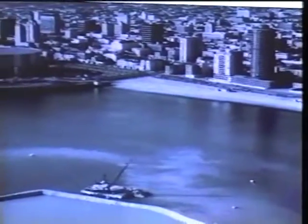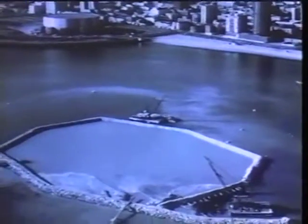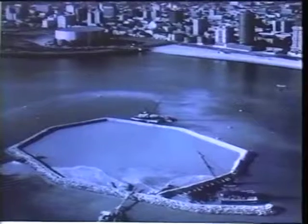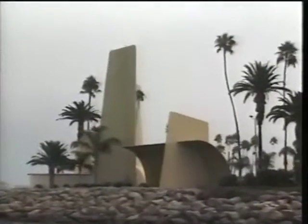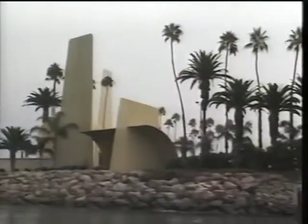Now, 3 of the islands are 10 acres each. Island Freeman's a little bit larger. And they were built at a cost of $2 million each? Approximately $2 million each, just to construct the land-based portion of the island. The facilities and the vegetation, as you see around here, were at additional cost.